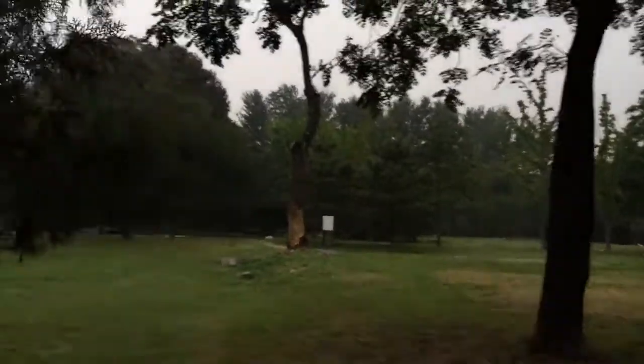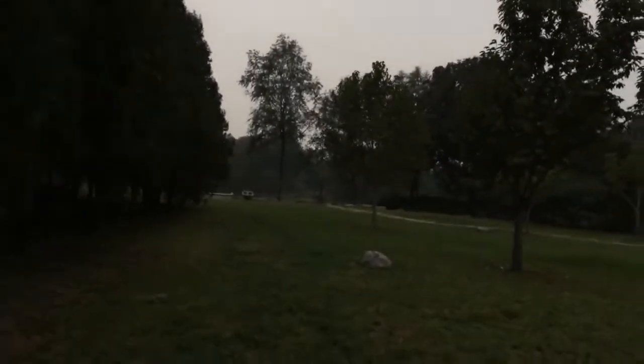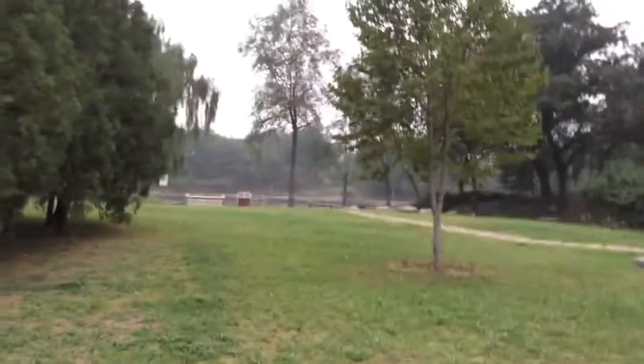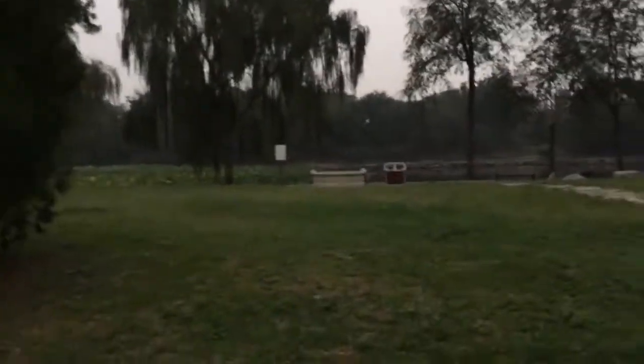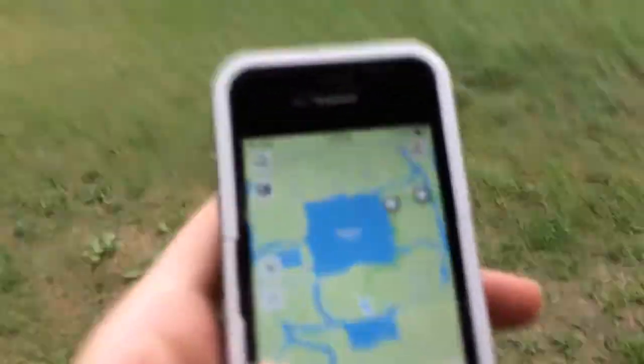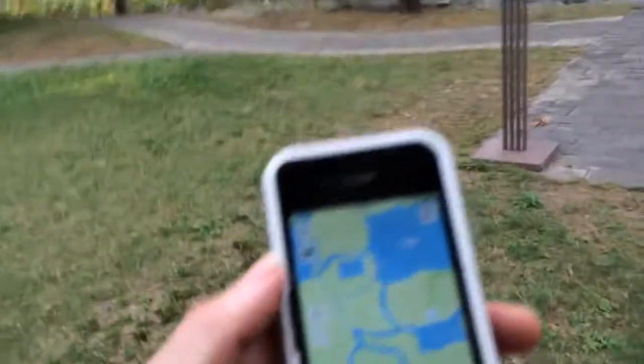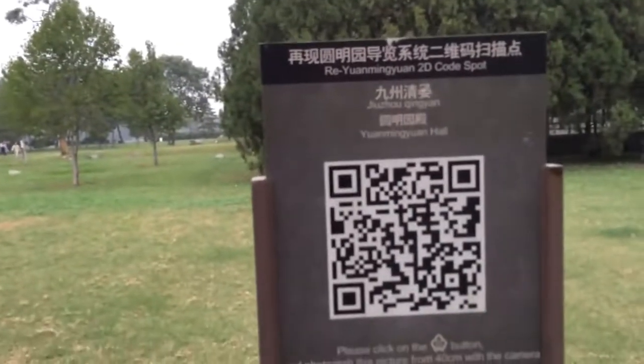Empress Hall. I think you can walk in over on the other side, it looks like. Over here. This is probably the way I want to come back, I think. Yeah, I was gonna come back this way. So I kind of cut off some of this. Let's see. Jizhou Qing Yan. Yuanming Yuan Hall.